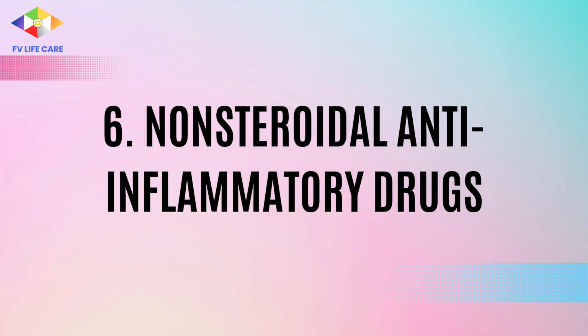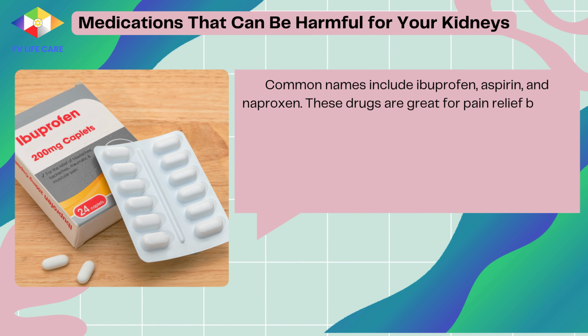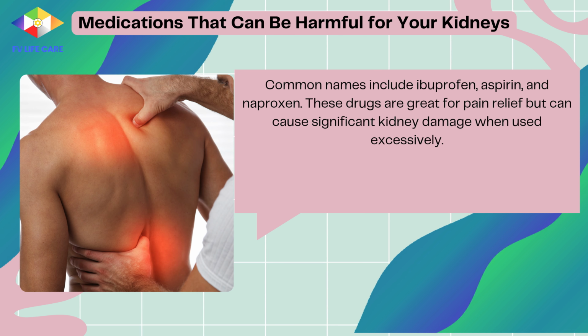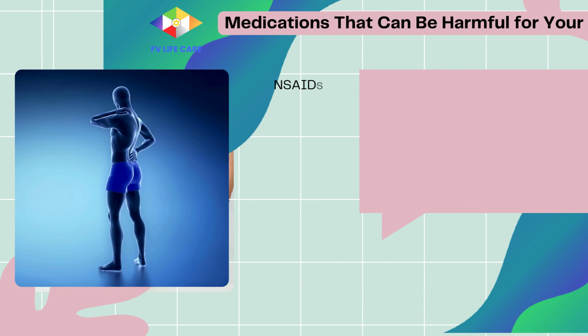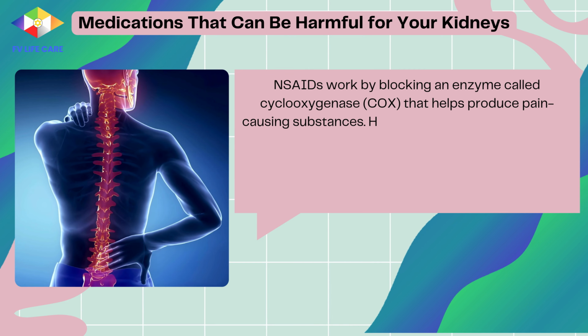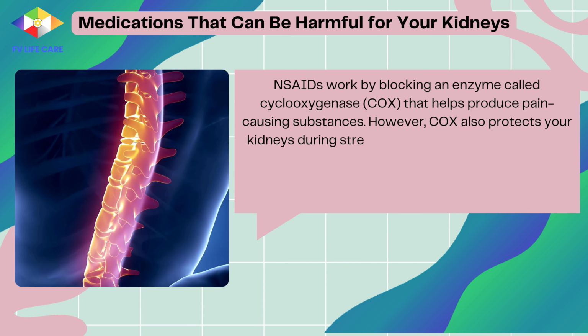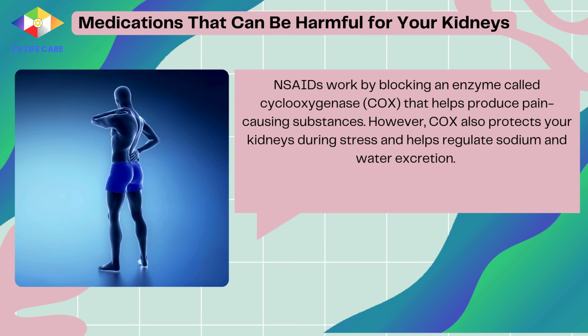Number 6. Nonsteroidal anti-inflammatory drugs, or NSAIDs. Common names include ibuprofen, aspirin, and naproxen. These drugs are great for pain relief, but can cause significant kidney damage when used excessively. NSAIDs work by blocking an enzyme called cyclooxygenase, COX, that helps produce pain-causing substances. However, COX also protects your kidneys during stress and helps regulate sodium and water excretion.